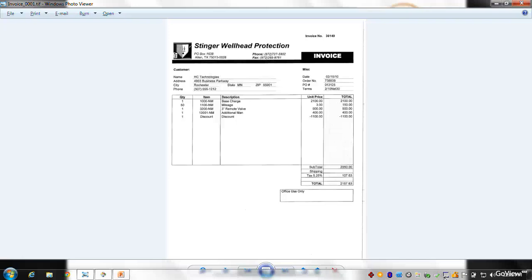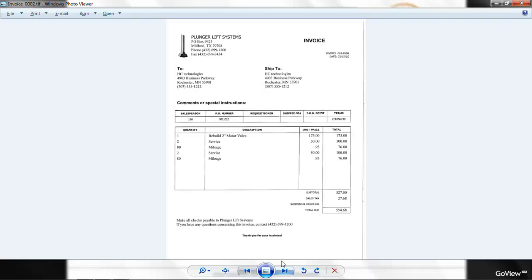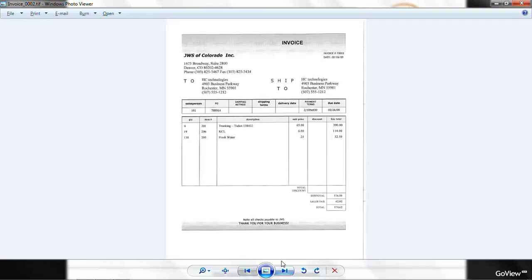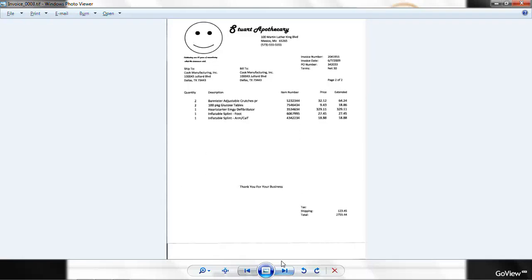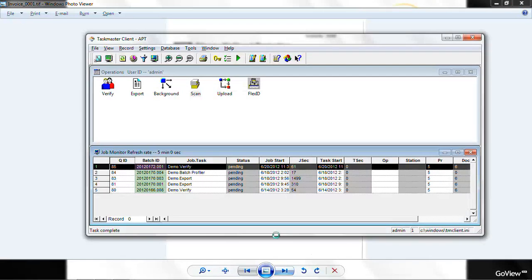Along with that, I'll show you how we do data validation and data lookup in the system to verify that the data that we're reading by our OCR engine is 100% correct and accurate. So I'm going to go ahead and scan in these sample invoices, and you'll see how we're able to process those automatically. So I'm going to go ahead and log into the Datacap system.